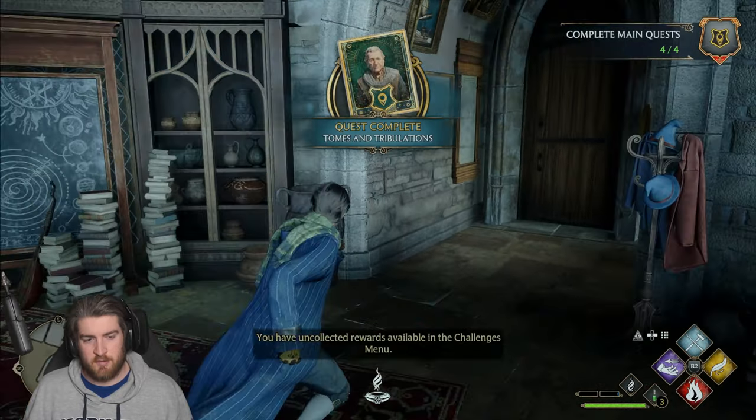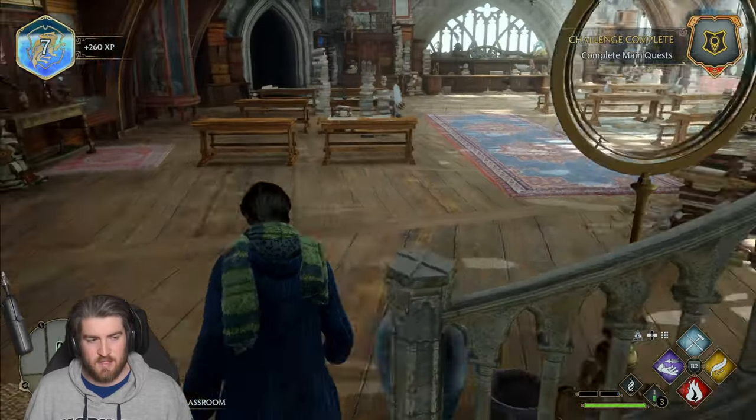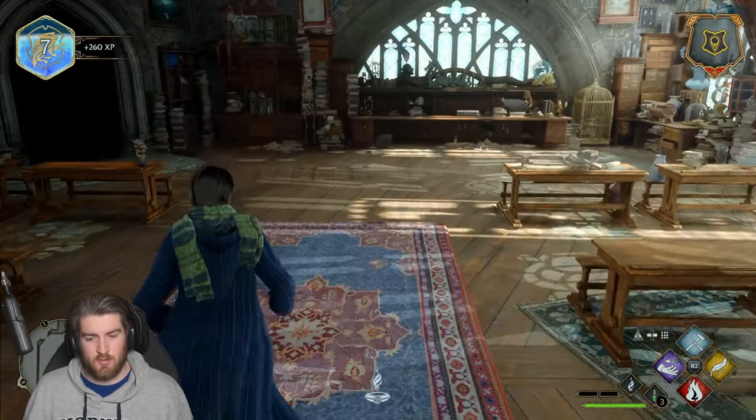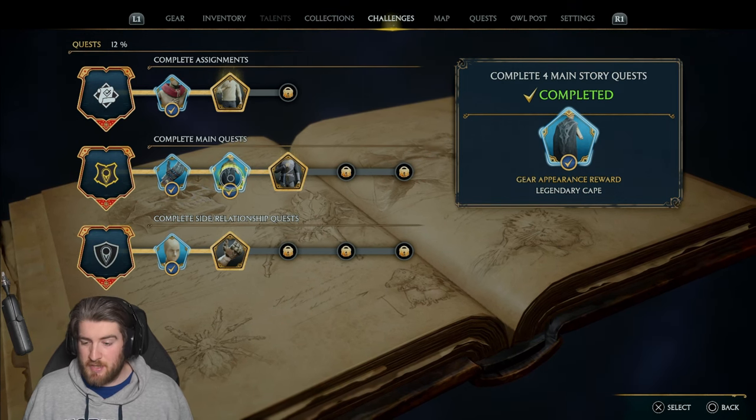I have, like, one friend, okay? Bastion's literally my only friend in this game. I guess Natty could potentially be my friend. Up to level 7 we go. Okay, sweet. We got the rewards from the 4 main quests. There we go. A legendary cape.